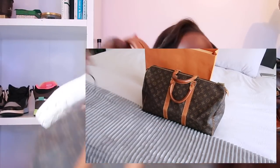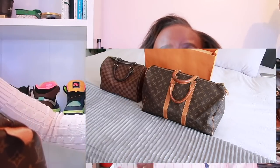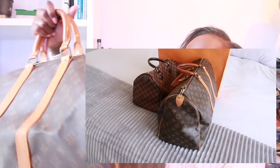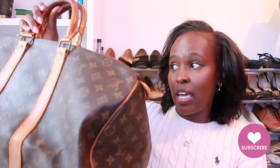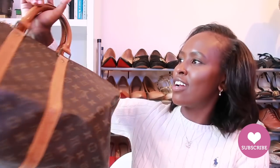I will do a side-by-side comparison between this one, which is the 45, and the 30, because I own the 30 in Damier Ebene. So the 30 will probably be up to here. It's quite a big bag as well. These bags tend to be so big. I think it's because they're curved and supple and squishy. They can fit in a lot of things. Yeah, I did it guys. I love her so much.